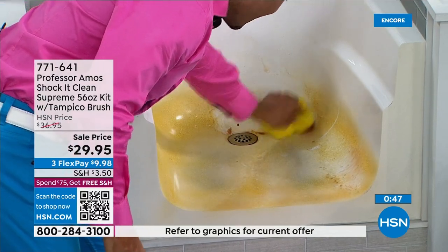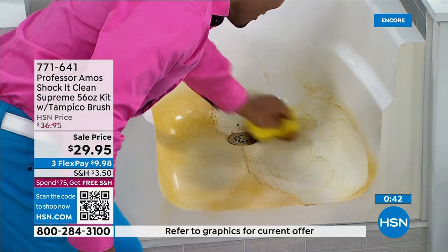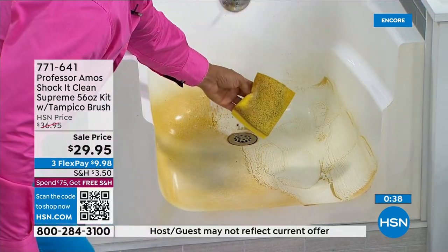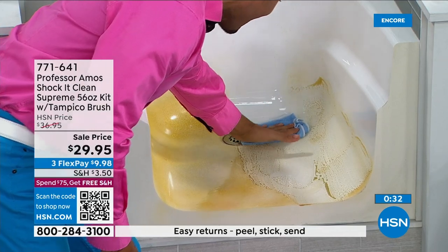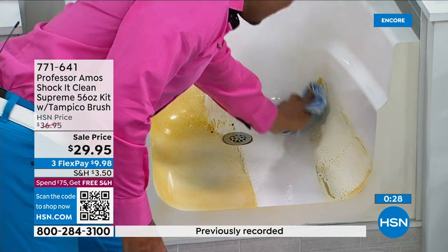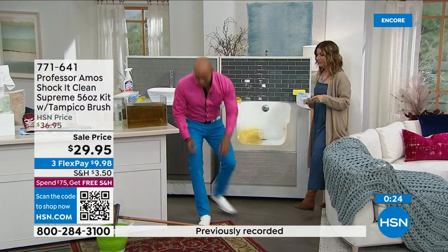Look, you hear how squeaky? See, it's not slithery, it's not slimy. This isn't soap. There's no soap in here. There's no bleach. There's no ammonia in here. It's attacking the molecular structure, breaking it down to a small particle. Now, you can rinse that away or watch the wipe. I'm just going to take this damp cloth. I mean, you barely even need water. Look at that. That's the Professor Amos difference, our number one all-time best-selling cleaner here at HSN.